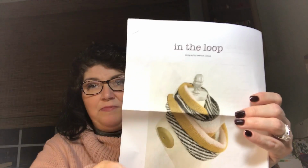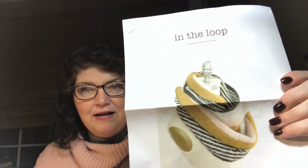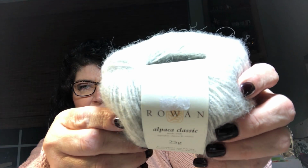So I think it's so much fun, and I love this pattern. I think it's just gorgeous. So I'm excited about using it, and this yarn is really pretty. This is Rowan Alpaca Classic, and it's got a nice halo on it. I know you can't read that there. That's a little better. 25 grams, and it's just super nice. Maybe it tells me here what it is that we'll use.